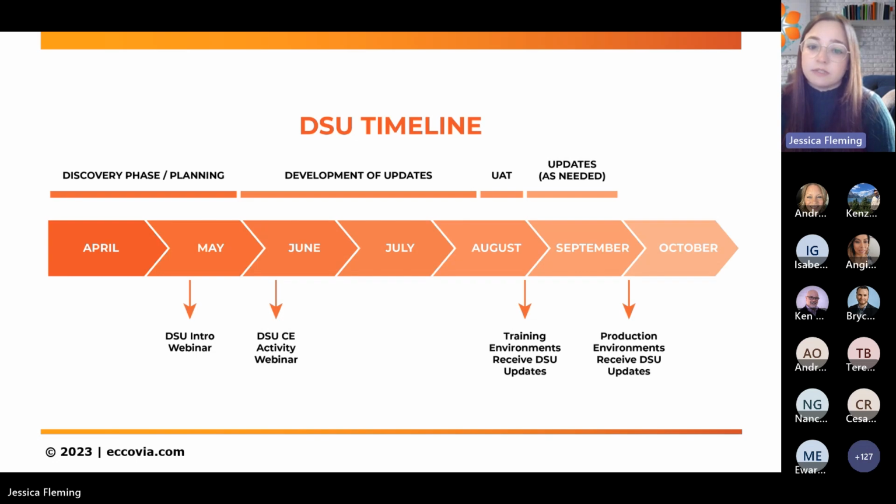So our plan is to release all of the data standard updates to your environments on September 1st, or the first business day in September. That way everybody has time to get training materials and any updates that you need to make, testing, that kind of stuff completed throughout the month of September, so that we can make sure that everybody is hitting that October 1st deadline for when this needs to actually be released into production environments.